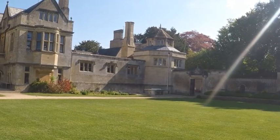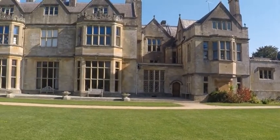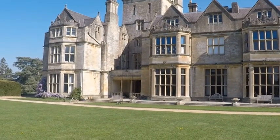And he chose Sandringham. He bought Sandringham instead over Hatherop, mainly because it's reported that the hunting at Sandringham was that much better. So we've come round to the back of the castle, because this was the main part of the building that was redesigned by Henry Clutton during the 1850s.